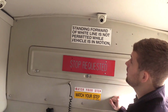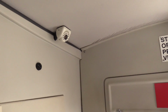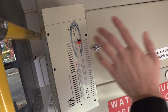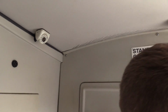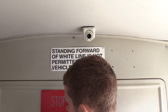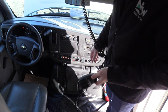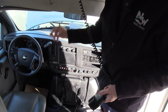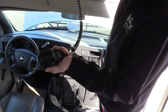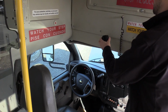Coming up top here, you'll see these cameras in here. The cameras, they did leave, but I do not believe they left the brains of the system in there. So it has the cameras, but as far as the operations go, they're not operational at this point. PA system, there is no stereo. A lot of times, buses that come from public transportation remove these if the driver's not distracted, playing with the LEDs or something. But we do have a PA system here that does function.